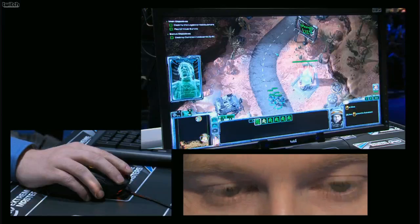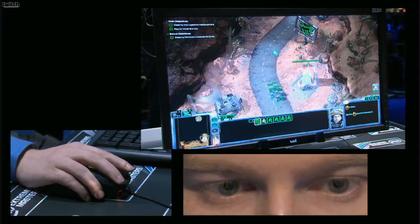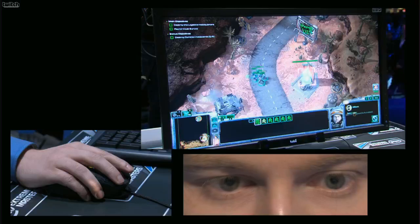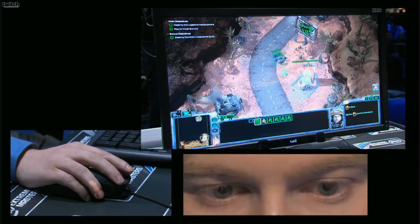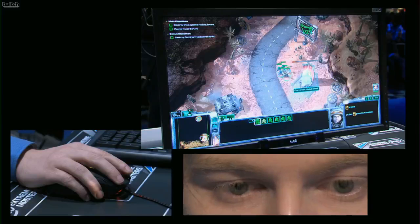Next, I can easily give a move command, once it actually wants to be cooperative. There we go. So I can move wherever I'm looking and make that quite nice, and I can even attack. So we'll be able to take out this in our first mission of the campaign.